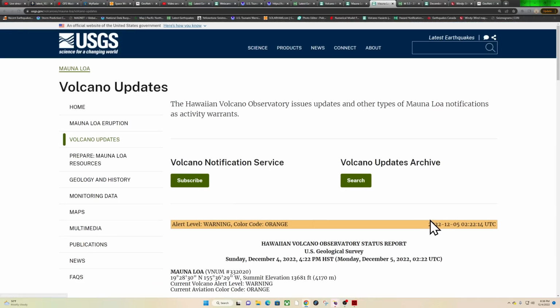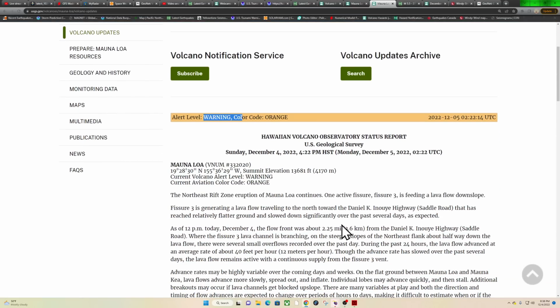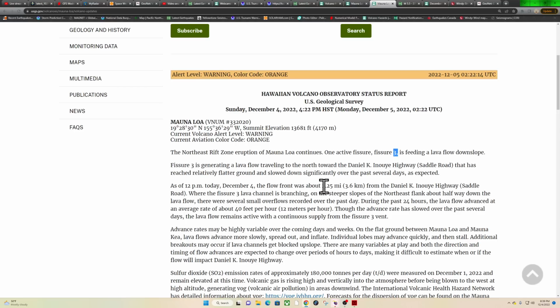The latest update, again, the alert level warning, color code orange. The northeast rift zone eruption of Mauna Loa continues. One active fissure, fissure 3, the one we saw on the live webcam, is feeding a lava flow downslope. Fissure 3 is generating a lava flow traveling to the north towards the Daniel K. Inouye Highway. That is still at a level ground region, which has slowed down the flow significantly over the past several days. It looks like that is currently 2.25 miles from the Daniel K. Inouye Highway, Saddle Road.